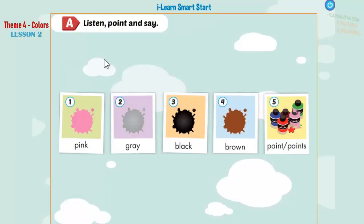A. Listen, point, and say. 1. Pink. 2. Gray. 3. Black. 4. Brown. 5. Paint. Paints.